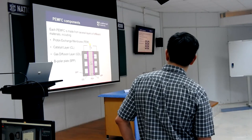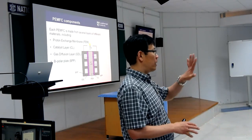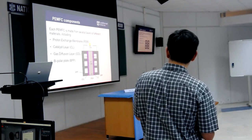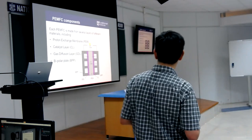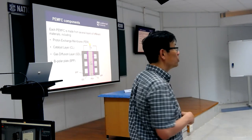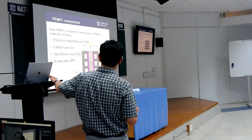After the catalyst, if you look at the purpose on both sides, we call it the gas diffusion layer. So the hydrogen on the anode side needs to be evenly distributed on the surface of the catalyst. So how can you make it evenly distributed? We put in a gas diffusion layer, what we call the GDL. So we talked about the catalyst, we talked about the GDL. And on the other side we also need a GDL, a gas diffusion layer, and it diffuses the oxygen. So we need these two.